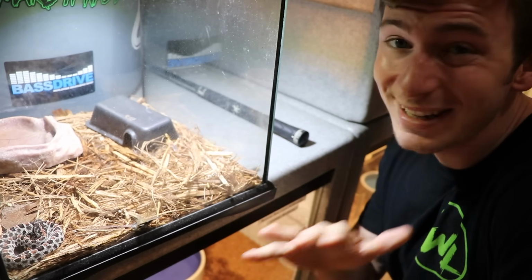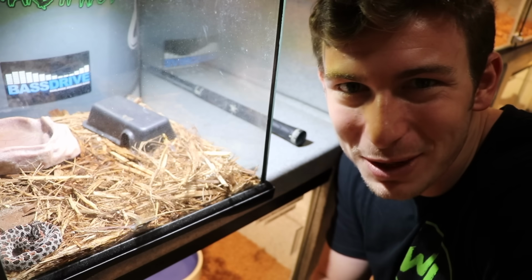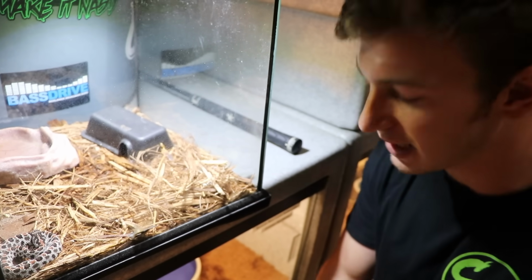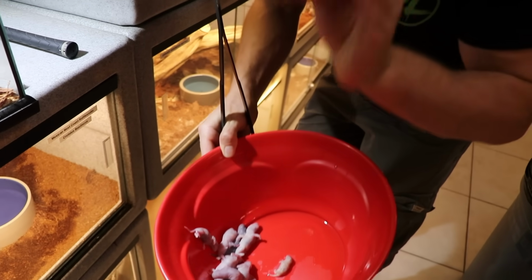Alright guys, we have plenty of time to kill while the Burmese python is defrosting in the water. So we're actually going to be feeding some of the small vipers we've got, like this pygmy rattlesnake, the world's smallest rattlesnake species. So I've got a nice little bowl of mini spicy meatballs.